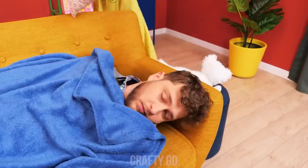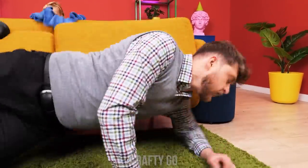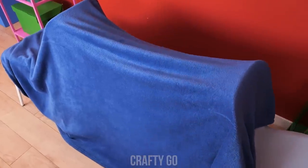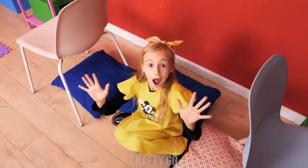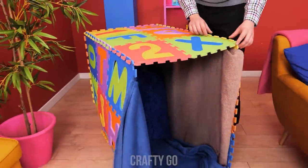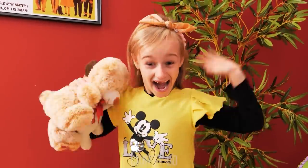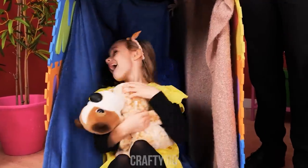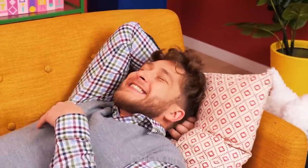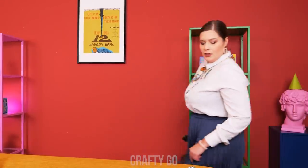Don't do that! You're gonna wake up Dad! Huh? What happened? My blanket! Puzzle mat? Aha! I can use this to build a little house! Come on here! Wow! How nice! I love it! Glad she likes it! Gonna sleep now!